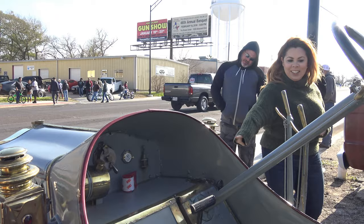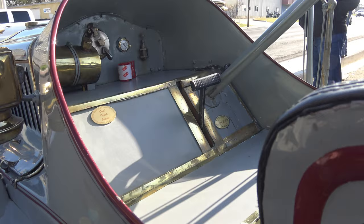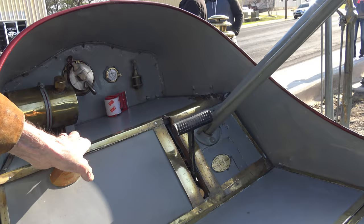This thing will reach 50 in just about 50 feet. Does it start on a magneto and you switch it over? Yeah. Well, no, it would start on a battery and then you switch to magneto, but since I have a high voltage magneto, I don't even bother with the battery. I just start it on a magneto. Most cars won't start on a magneto.